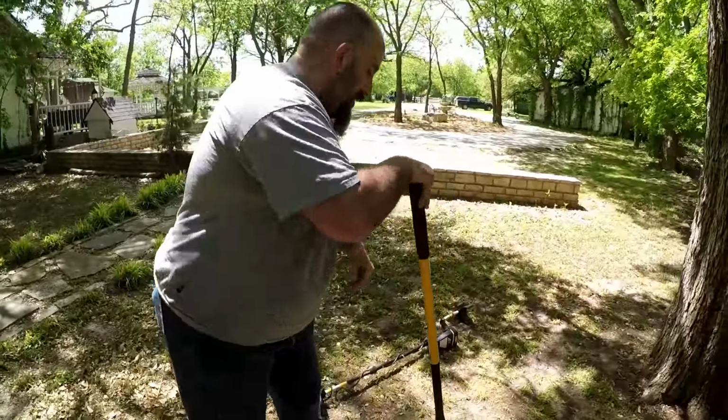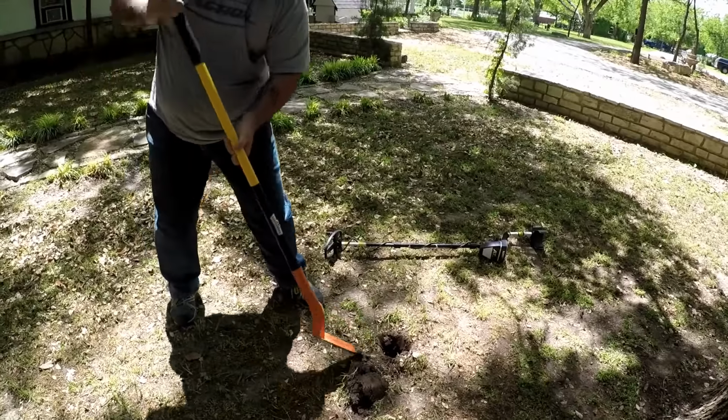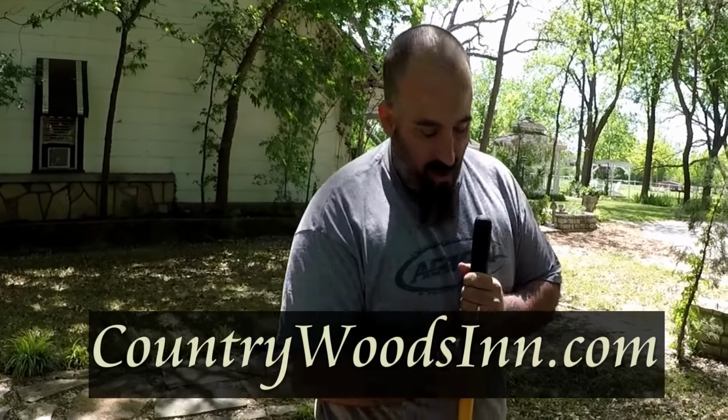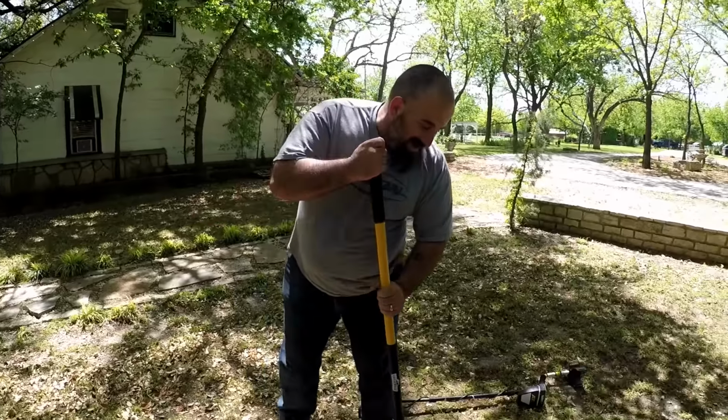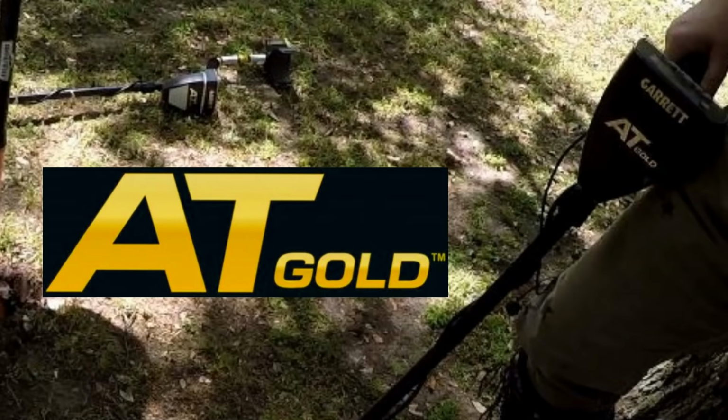We got Chris here. He's out here with us. He is a metal detectorist. Country Woods Inn. If you ever want to come out, check us out, countrywoodsinn.com. You're going to love this place, I'm telling you. His metal detector was stolen, so he's using our AT Gold, and he's going to see how well that works.